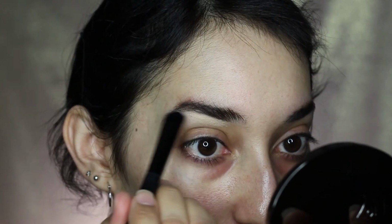I'm gonna be using the Catrice Camouflage Cream. This is one of my favorite products from Catrice. And this one is the brush from ELF. This one is just the eyeshadow C brush. So I'm gonna clean up underneath.